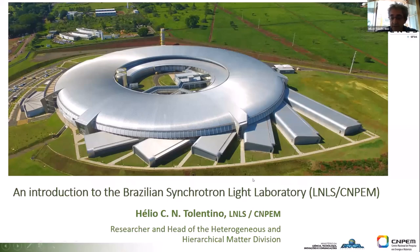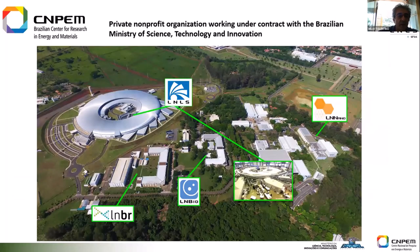So this is an overview of the Sirius ring. We are located at the Brazilian Center for Research in Energy and Materials, and we have four different national labs on the campus, one for nanotechnology, one for biology, one for biorenewables, and one of the main labs is for synchrotron light. In fact, we used the old machine, the small one, for many years, and now we are finishing and completing this new accelerator system.